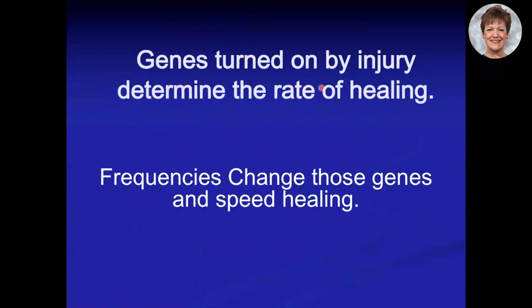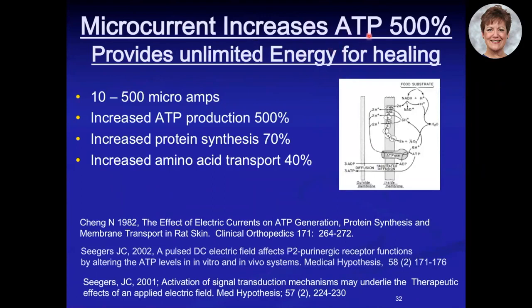So these genes are turned on by injury. We're talking about genes again, and the genes that are turned on by injury determine the rate of healing. Frequencies and the current change those genes and speed up healing. We know that microcurrent by itself, just DC current, increases cellular energy by 500%. ATP is what your cells use for energy. You increase that cellular energy by 500%, and it provides virtually unlimited energy for healing injuries.